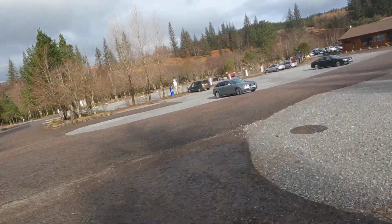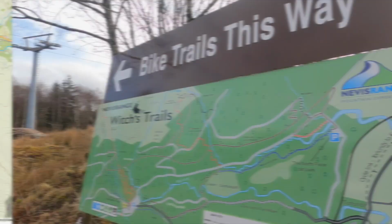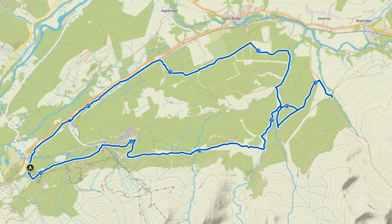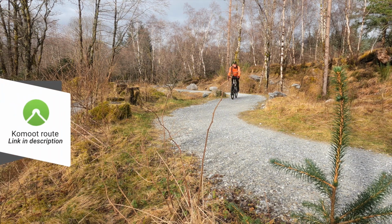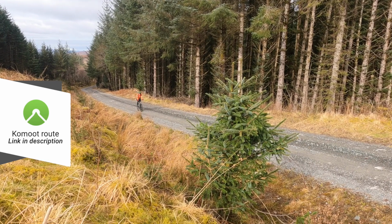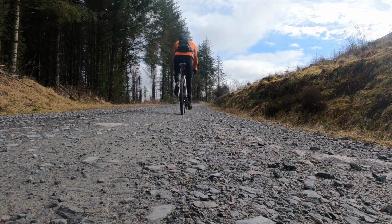Soon we've climbed through Nevis Range's big car park and we're heading off the big trail map. Looking at my GPS track, you can see we're pretty much doing a lap of the forest, heading to the far eastern end, and that short out and back there will become clear later. There's a link to my Komoot GPS track in the video description, and it might be handy because when I was searching for the Cour Loop, I couldn't find a decent map or GPS track.